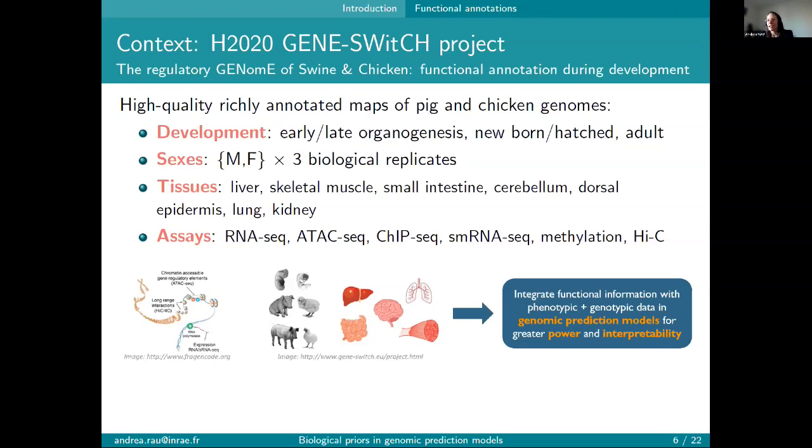That means we have all these different layers that can kind of build onto the scaffolding of the genome that we're familiar with and can inform us about which particular regions of the genome may be most pertinent to upweight in some sense in a genomic prediction model. So we're seeking to be able to integrate this functional information on the one hand with phenotypic and genotypic data on the other to be able to ideally achieve greater power in our genomic prediction models, as well as to potentially improve their interpretability. So to upweight genetic variants that are more likely to actually play a functional role in the construction of those traits.